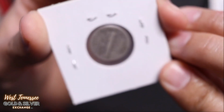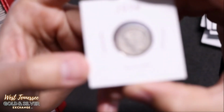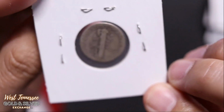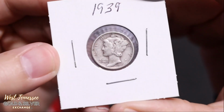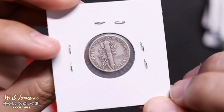Here's a 1928. Some more Mercuries. Another 1928 Philadelphia. These aren't too bad of shape. They're at least fines. Some of them might be XFs. 1939, another common year.